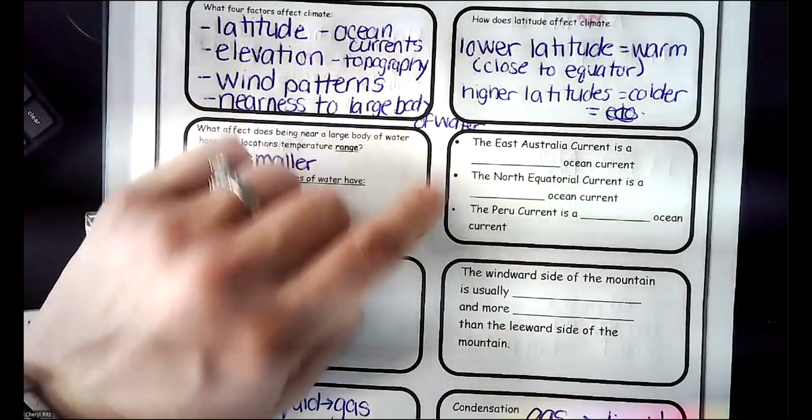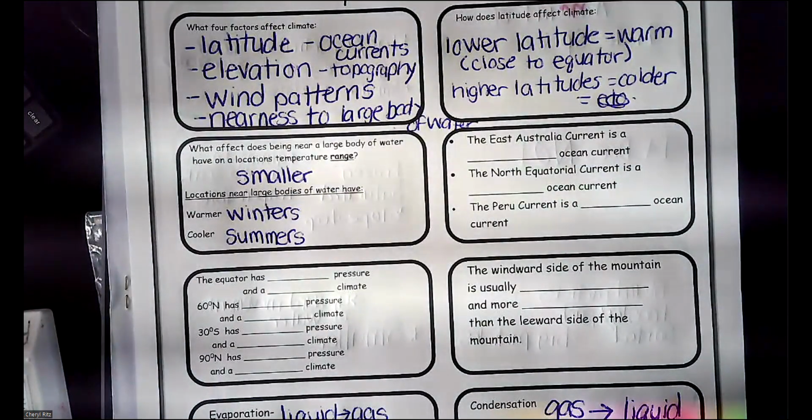So I'm asking you, the East Australian current is a blank ocean current. I want to know, is that a warm ocean current or a cold ocean current? And here's a question. How do you know? You got to look at your reference table. Somebody a couple periods ago said to me, oh, Australia's warm, so it must be warm. Is that accurate? Yeah, that's not it. Right. I'm looking for a reference table.